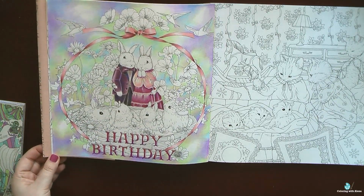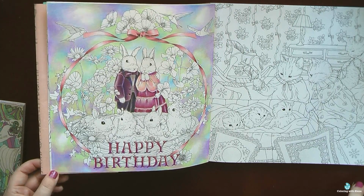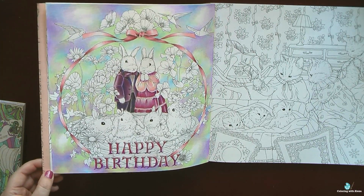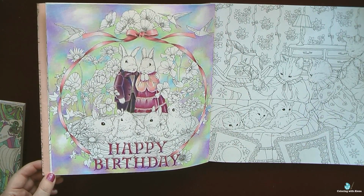The first one is a page which I started on my birthday. I am happy with the beginning here with this pastel background. I think next I will be coloring flowers and in the end I will finish by coloring bunnies.